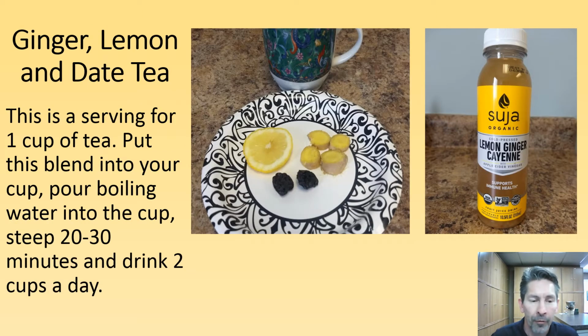Here's a recipe for a ginger, lemon, and date tea. There's a picture of the ingredients that can be put into 1 cup, and pour boiling water over the ingredients. Let it simmer for 20 to 30 minutes and then enjoy. Drink 2 cups a day. That would be sufficient. You can definitely drink more if you like.